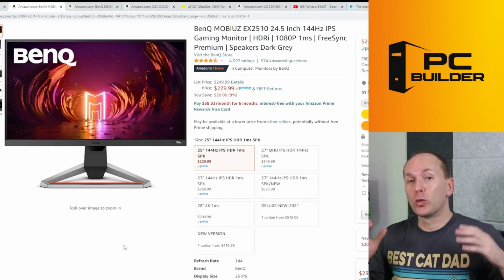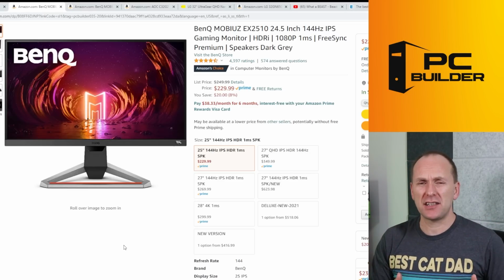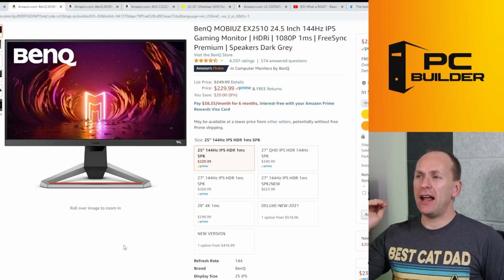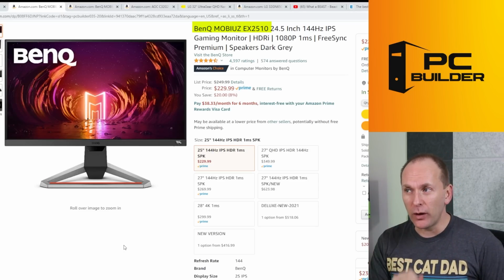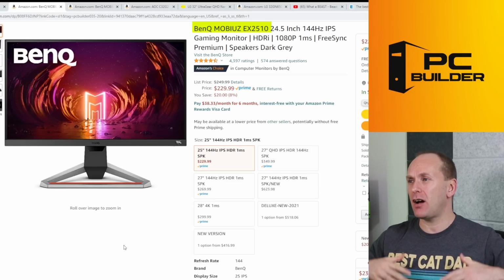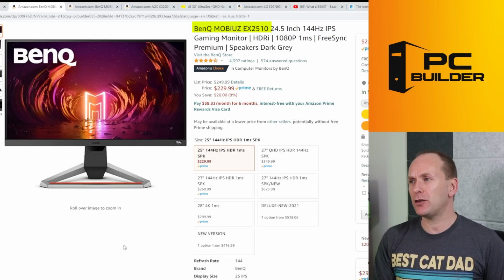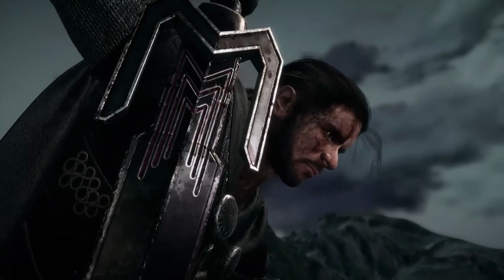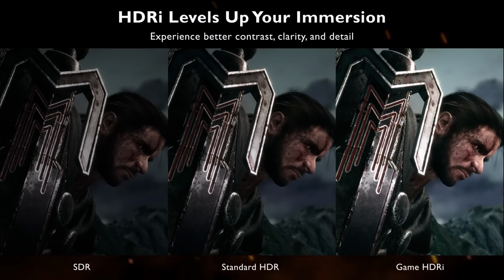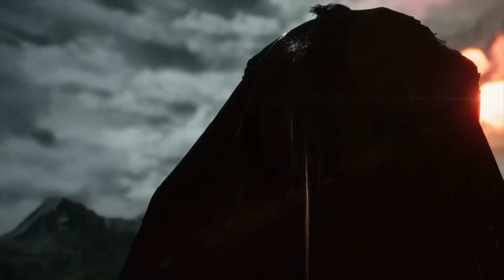Of course, there are other really good 1080p monitors for the Xbox X, Xbox S, and PS5. And one of those is the BenQ Mobius EX 2510. It's a 24.5-inch, 144 hertz IPS gaming monitor with 1 millisecond response rate and FreeSync Premium. Now, this is a really phenomenal monitor. The reviews of this are all about the fact that it's got a dedicated mode for 120 hertz 1080p console gaming. It has a specific mode for it.